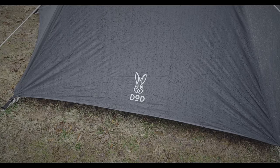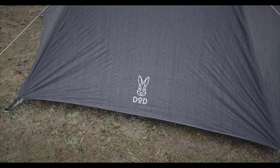I'm going to contact DOD Outdoors and see if they would like it returned, if they would like to take those samples, and maybe try to figure out what's going on so they can improve the design of these tents. It's going to be my recommendation to DOD Outdoors that they pull this product from the market. It's simply not safe. It's not waterproof.